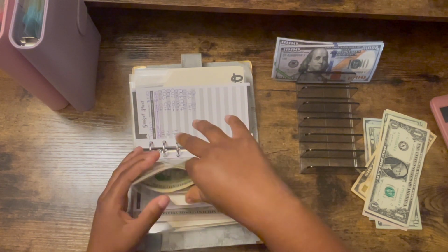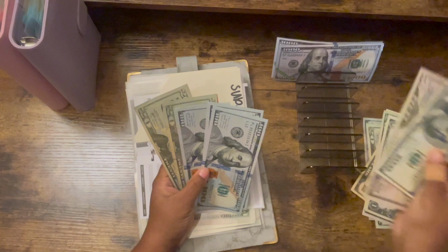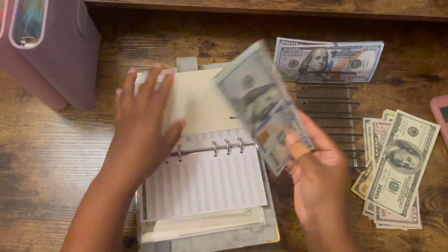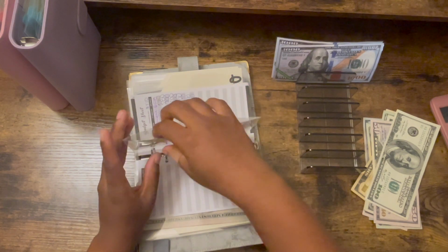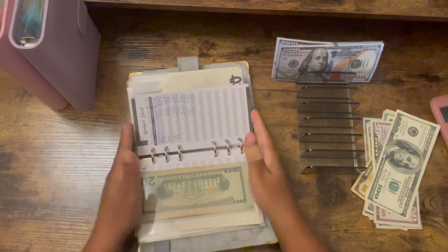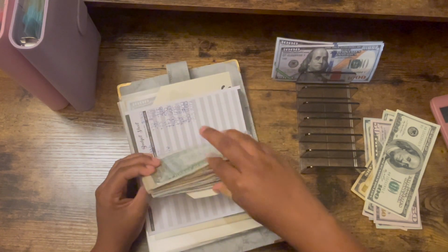Loans, which used to be tuition, I do need to take out $150 from here because I paid for an online tax prep class and it was $150. Marco didn't spend any money on him.